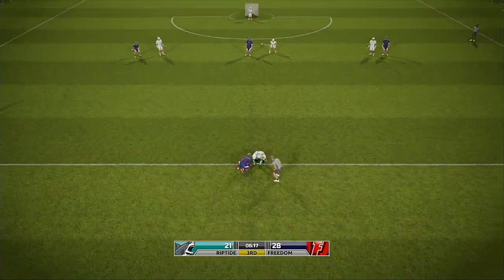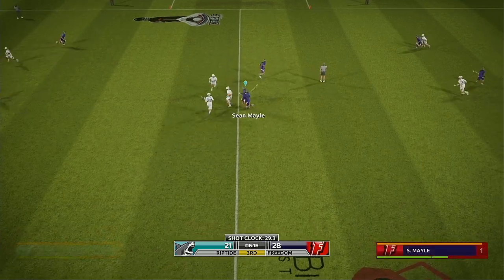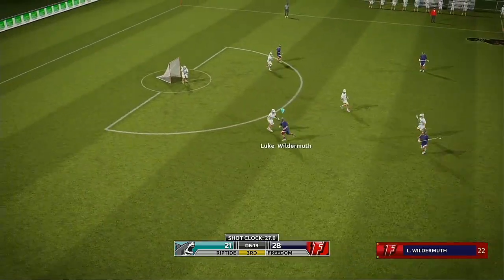Face-offs are essentially a ground ball. It's all about heart. Five. Gets in first. And the away team have the advantage.